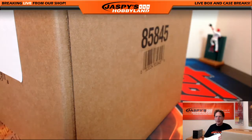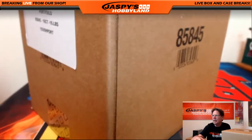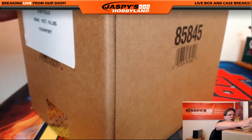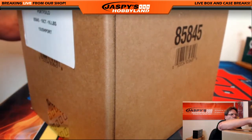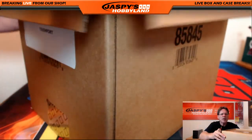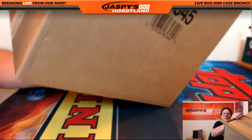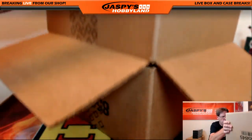All right, everybody, we are here. Upper Deck Portfolio Hockey. Got us a big case here. And looks like there's two inner cases. There are two inner cases.